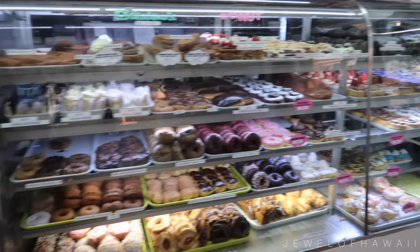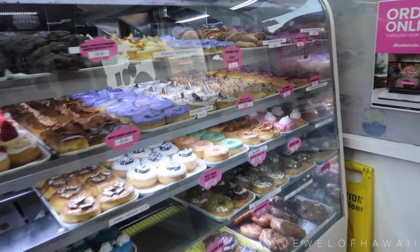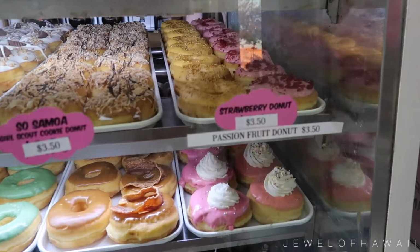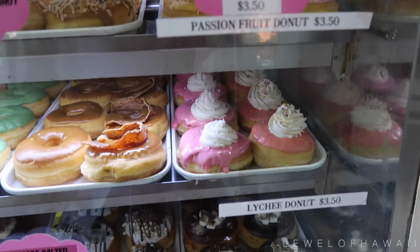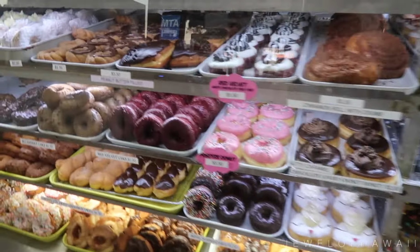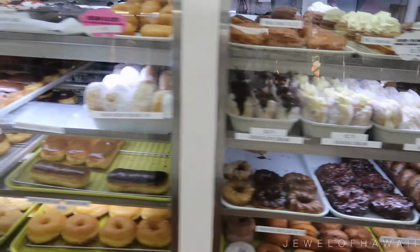Hi, here we are. Look at all the donuts. Okay, let's find some nice birthday donuts. So pretty. Take a look at this. The strawberry donuts, lychee, passion fruit. Some for me and some for my friends. Belated birthday. The best place in Santa Monica.